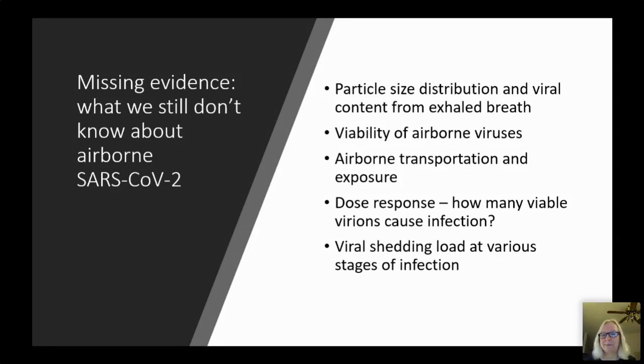Fourth, we have the dose response. We still don't know how many viable virions can cause a disease, and what is the incubation period. In fact, I've heard that we don't even know this yet for influenza, so that's how difficult this is. Finally, viral shedding at various stages of infection. When are people most infectious to others? Is it 2 or 3 days before they get symptoms, which is widely believed today? And can they still be shedding after they've gotten symptoms? So there's many, many questions we still don't know the answers to.